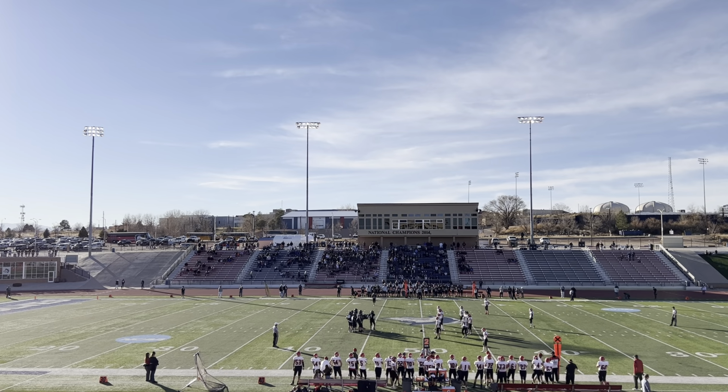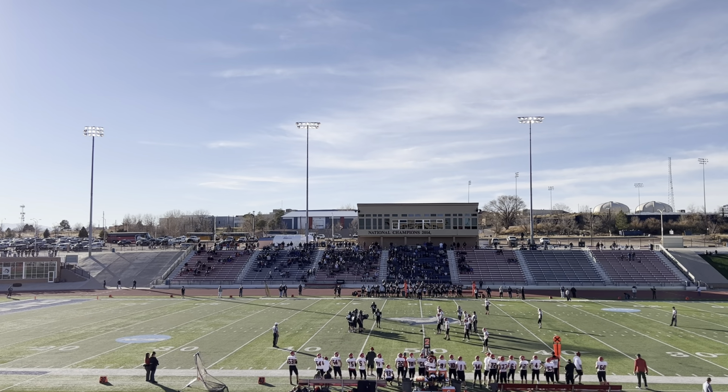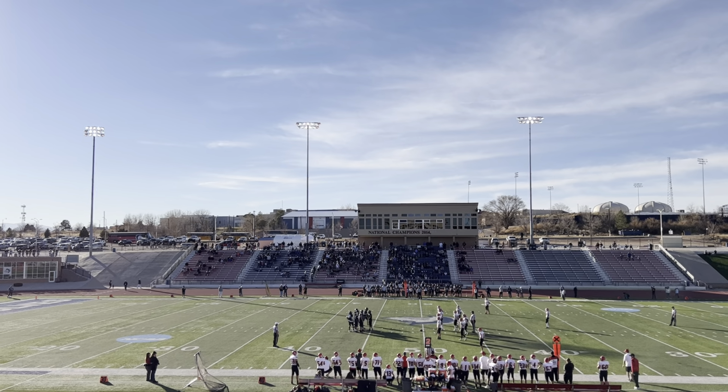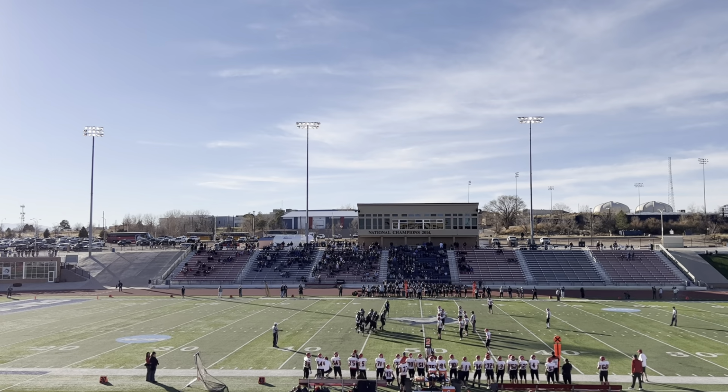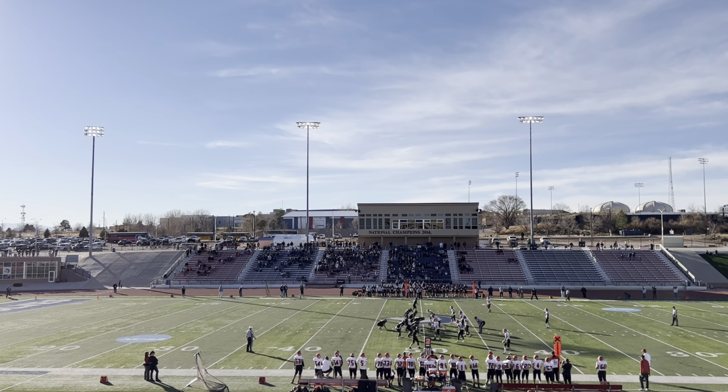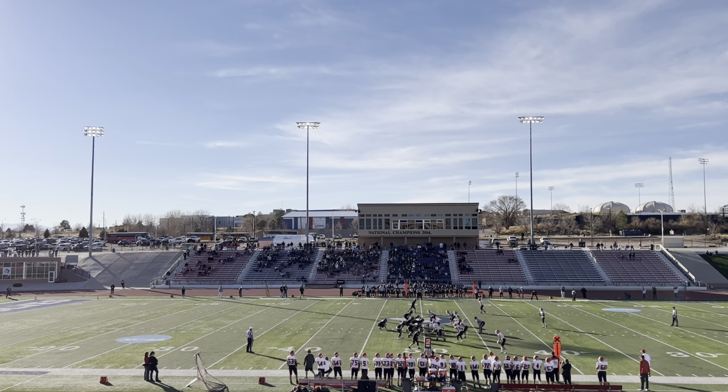So ball is placed at the 50. This is the start of the fourth and final quarter. Score is deadlocked, tied 21-21. Ball exactly midfield. Second and 8 opportunity for Lyman.